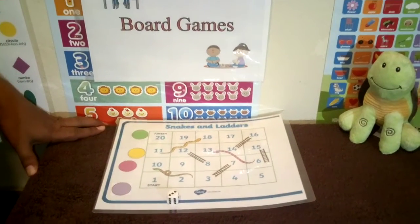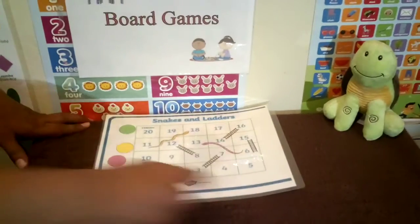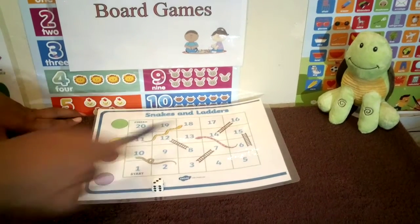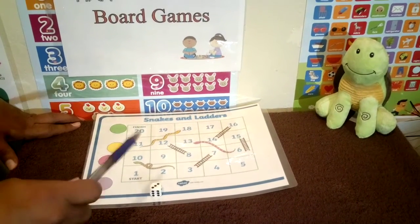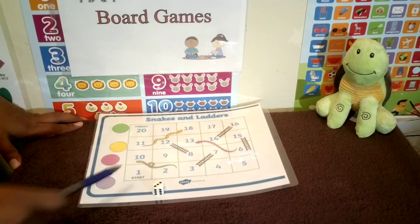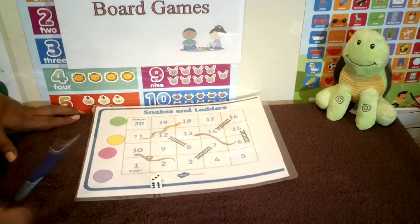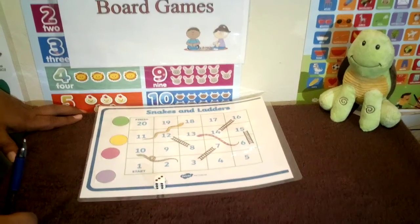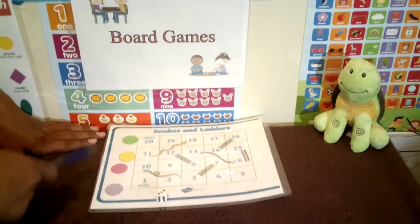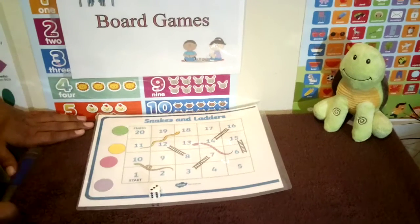Let's see if we have everything. We have our board. This game board has 20 boxes with numbers on it that go from 1 all the way to 20, and pictures of snakes and ladders. It also has colored tokens or playing pieces and a dice.